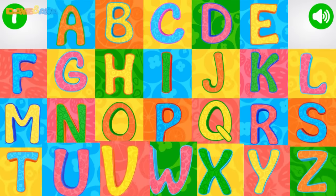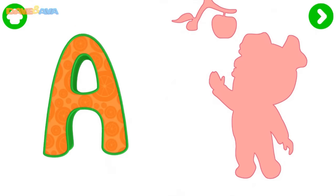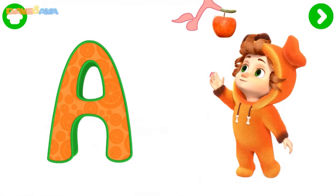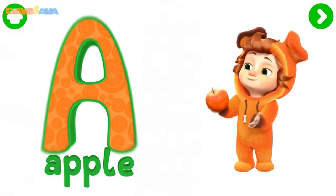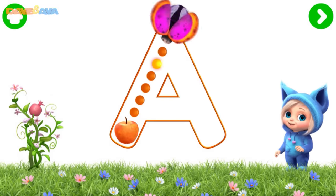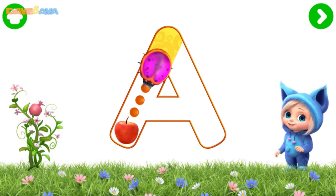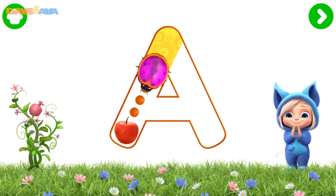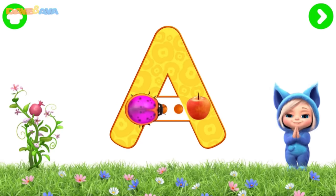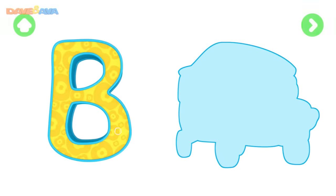Jumping around. Hey, well, let's give one a try. Tap on one of the letters. A. What's that hidden over there? Wow, cool. A is for apple. Oh, what am I supposed to do? Let's try tracing the letter A. Just try to drag it down to the apple. Oh, this bug is really hungry. I got it! Well done, that was great! That was easy and fun. Can I play some more?